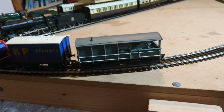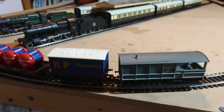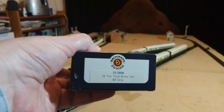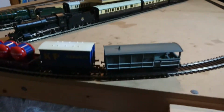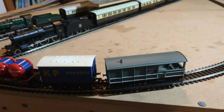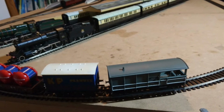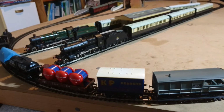the brake van, and that's a Bachmann brake van, a 20-ton towed brake van in BR grey. Bachmann. Again, most of these were bought quite some time ago in various modern railway shops in Bristol, from the early 1990s through to about 2003, 2004, and that's when sadly my modern railway began to spend more and more time in the attic due to lack of space in the house.